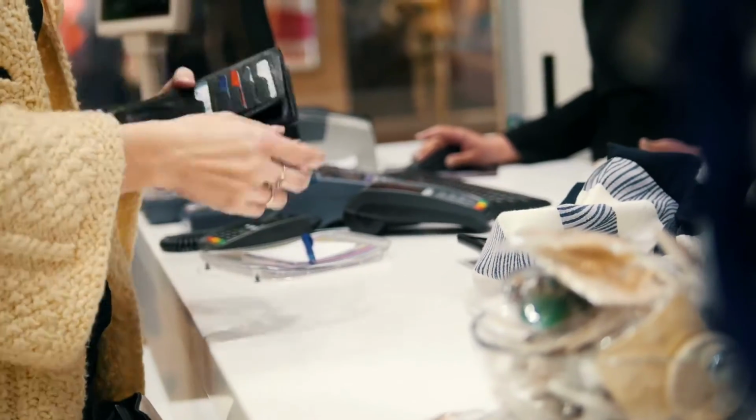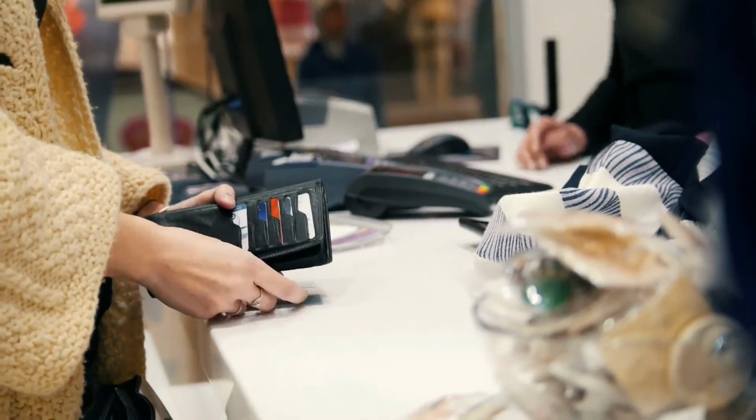Not only that, but some of the codes that we needed to know were from the cashiers, because the cashiers were often trained properly to notice when there were certain things going on with credit card fraud.